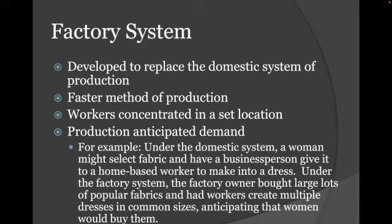Now we're going to see manufacturing take off. It's a faster method of production, and workers are now going to be concentrated in a set location in a much bigger building. Now, production is going to start to anticipate the demand. For example, under the domestic system, a woman might select fabric and have a business person give it to a home-based worker to make it into a dress. But under the factory system, the factory owner bought large lots of popular fabrics and had workers create multiple dresses in common sizes, anticipating that when they sent them to stores, women would buy them.